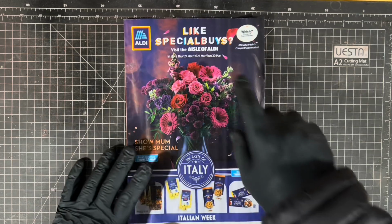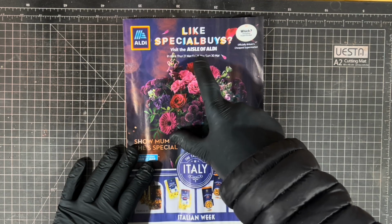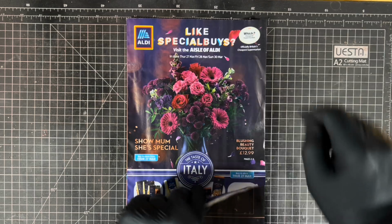And while we're on the subject of brochures, 27th of March and the 28th of March and the 30th of March. Again, Mother's Day special.